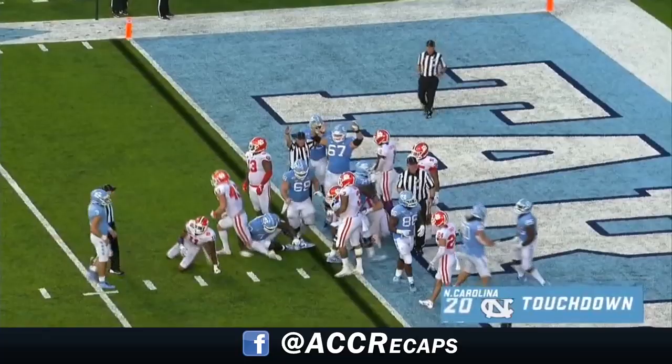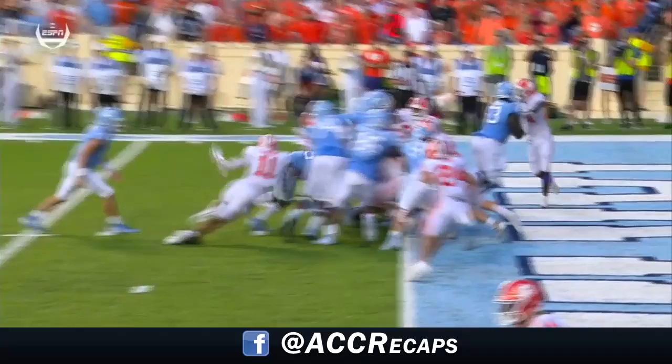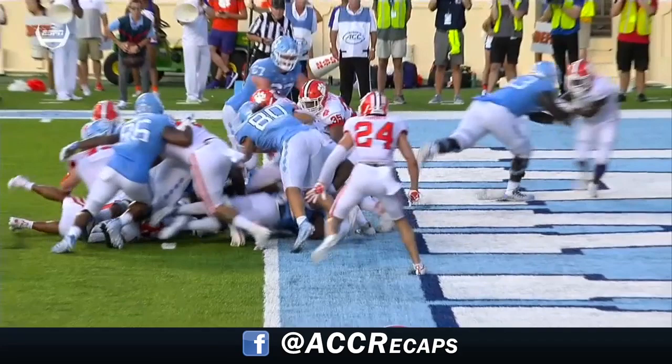With a point. And the Tar Heels are going to go for two in the lead with a minute 14 to go. Let's first see if Javonte Williams does in fact score. There you see the ball clearly in. It's just a matter of whether he was down. And there you see his knee.